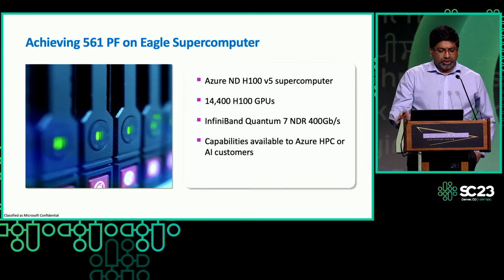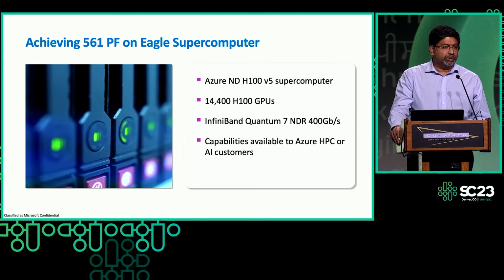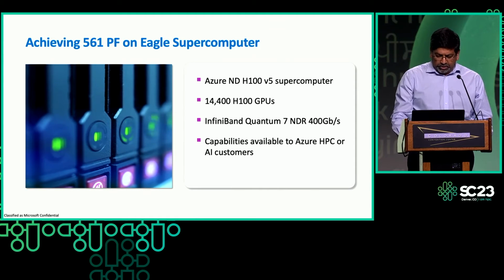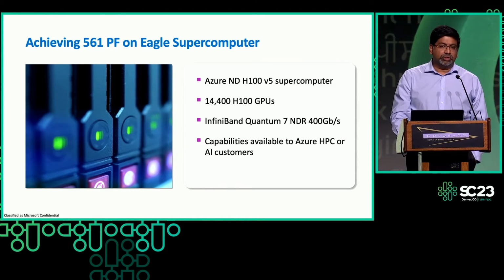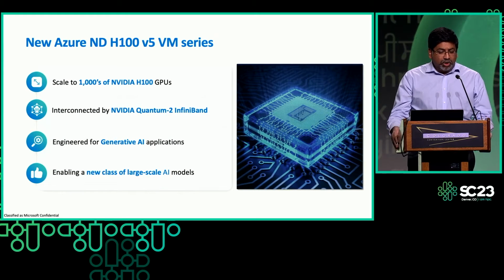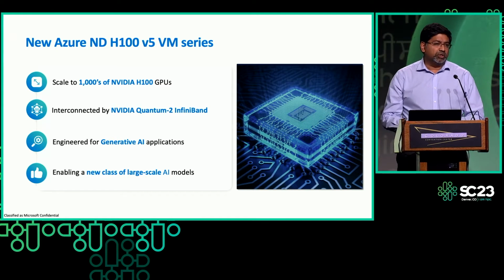This particular submission was run on 1,800 servers and has 14,400 Hopper GPUs, H100 GPUs. It leverages the InfiniBand NDR, 400 gigabit per second technology. So this is probably NVIDIA's highest ranked system using NVIDIA GPUs and InfiniBand. This is the largest system on the Top500 this year. So again, this is a commodity VM that you can use. We've always claimed that this can be scaled to thousands of GPUs. Well, you have the proof in front of you now.